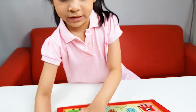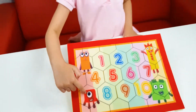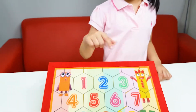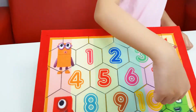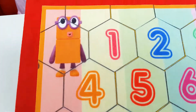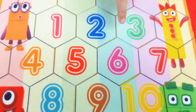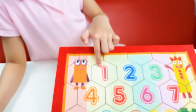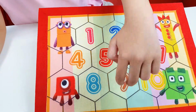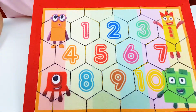Now it's time for a quiz. Let's see if you know the number blocks. Which number block is this? Is it one? Yes. Which one is this? Three? Yes. Two? And the last one? Four. Yep. Correct. What number is this? It's six. How about this? No, one. This? Nine. How about this? Zero? No. Both of them? Ten.